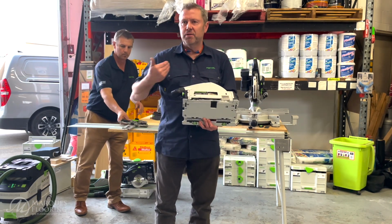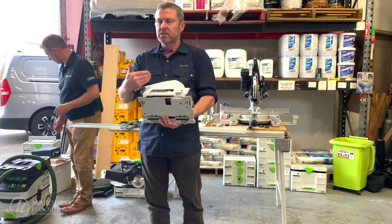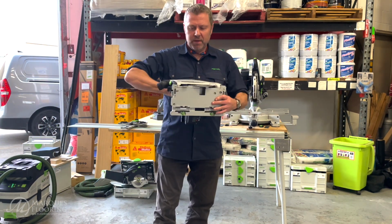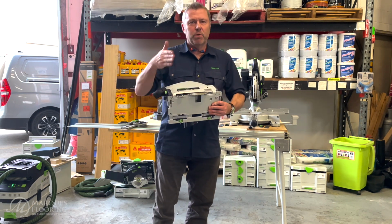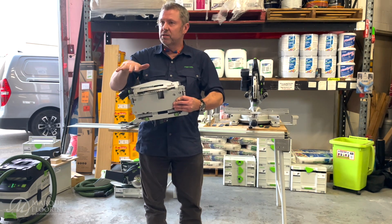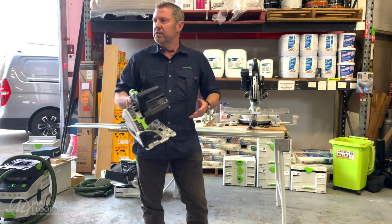There's always a chance that they'll get kickback depending how they go with it. So we've got a little sensor just on the back here, and the idea of that sensor is once we've got it on the rail, if the saw lifts up, it kicks that sensor off and just shuts it off. So it's just another safety for that.